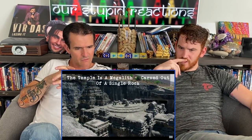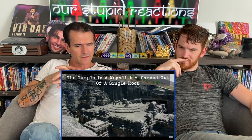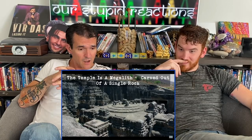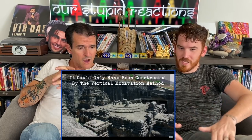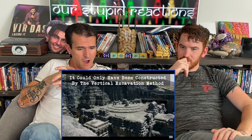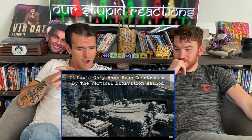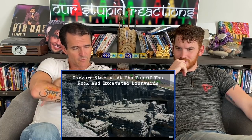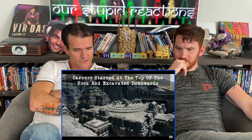Bad if you had enemies attack from up here, though. Wow. Dang! It's a megalith carved out of a single rock. So all this was one, and they just dug into it? Yeah. That's impressive. Carvers started at the top of the rock and excavated downwards.